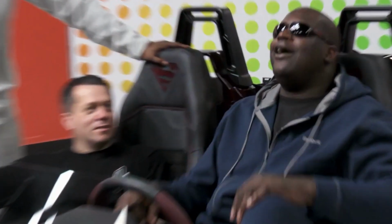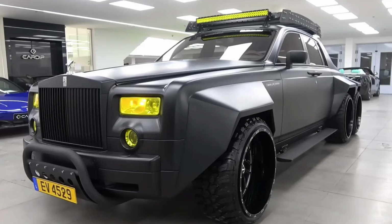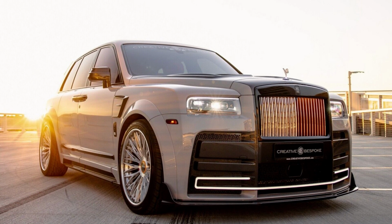Imagine buying a Rolls-Royce Phantom and realizing the car pedal is the size of your two biggest toes. That's Shaq's reality. From million-dollar Rolls-Royces to custom-built giants and three-wheeled rockets, here are 7 expensive rides Shaq O'Neal owns. Buckle up, because this is a ride you don't want to miss.